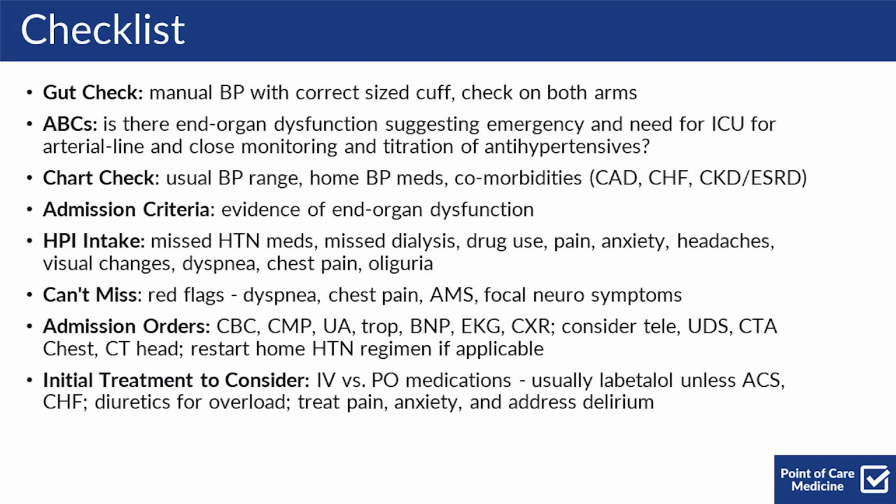For initial treatment that you can consider, think about whether you need to do IV or if you can just do PO medications, usually labetalol unless there's any evidence of ACS or congestive heart failure. Think about giving diuretics if there's evidence of overload, and make sure that you're treating a patient's pain and anxiety, and also address any underlying delirium.